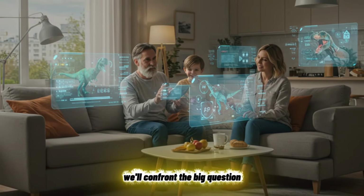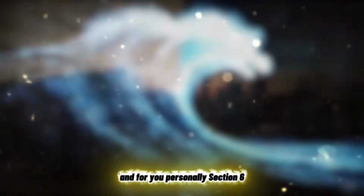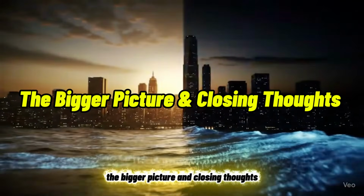It may be months. In the final section, we'll confront the big question, what this leap means for the world, and for you personally. Section 6, the bigger picture and closing thoughts.